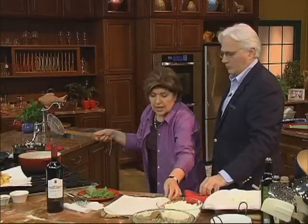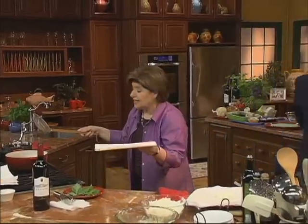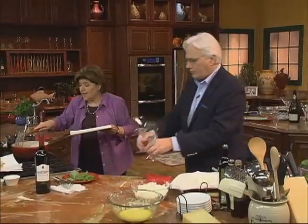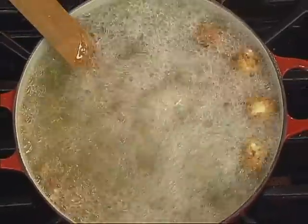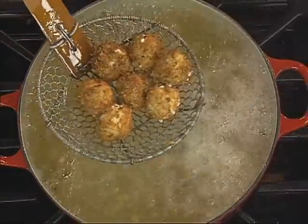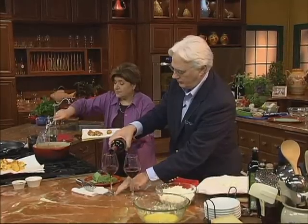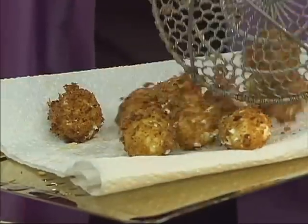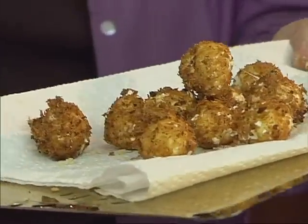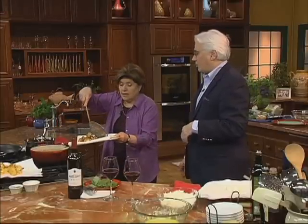So now, I think you ought to get the wine glasses, because this you've got to eat hot. And when they are nicely browned, you see it doesn't take very long at all. Look at those. Beautiful. I'm going to take them out and put them right on my paper here to drain. If they're not as golden as that, they're going to be mushy. They're not going to be crisp. So you don't want really golden, you want golden brown.